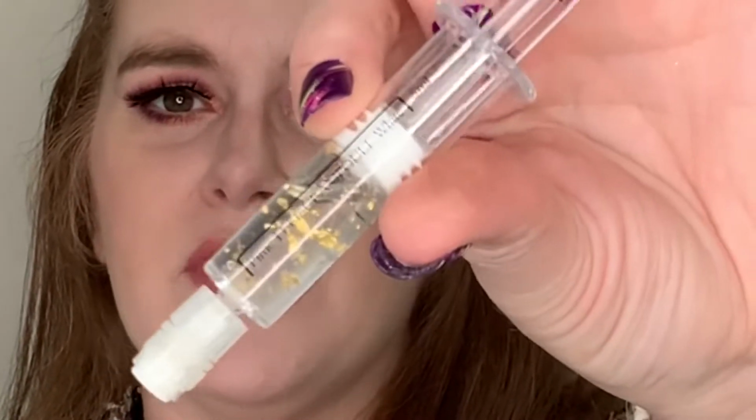I've been using this for a little over a week, and as you can see, I still have quite a bit left. It is recommended for daily use. It is not sticky at all when you apply it, and I just really like this applicator. I just think that it's fun, and with the 24 karat gold, I feel fancy when I use it, so I'm really happy with this one.